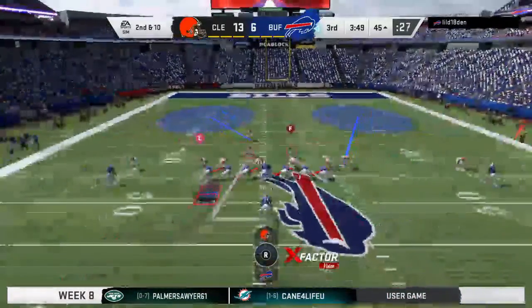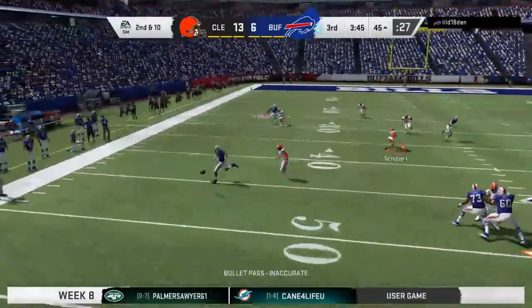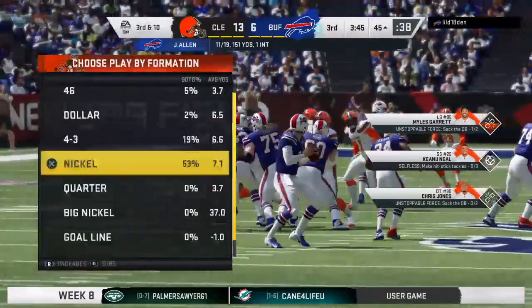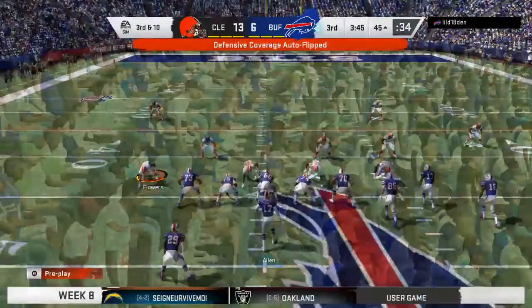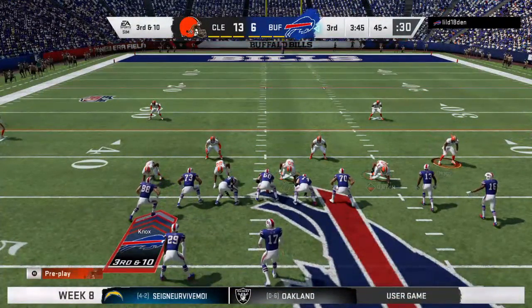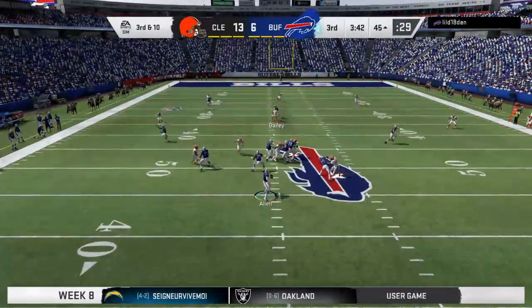So now 2nd and 10 after the incompletion on first down. Allen. And that's off the mark, incomplete. That pass just a little bit off. It looked like maybe he tried to force it in there. Game speed, always different, no matter what you do in practice. Can't simulate it, right? So your decision-making, everything has to be a little bit quicker. Sometimes it can throw you off until you adjust.